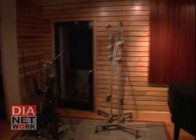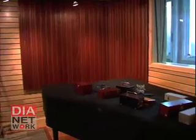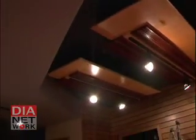Well, this is our main recording room. It's completely floated. It's about 350 square feet, and we've had 10-piece bands in here. The important thing is all the isolation spaces that are around it. The front hallway is an isolation booth designed as such. The rear hallway is the same thing. We have a vocal booth right there.